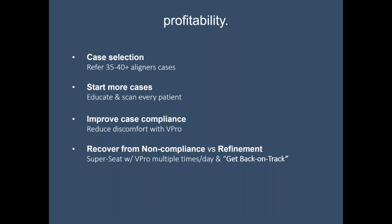You want better compliance from your patients. If you had all of your patients 100% compliant, 22 hours a day or more every single day, that would be amazing, but that's not reality. So one of the things that we help overcome compliance with, which we will talk about, is use of the VPRO, and the VPRO will allow the patients who aren't exactly 100% compliant to stay on track.